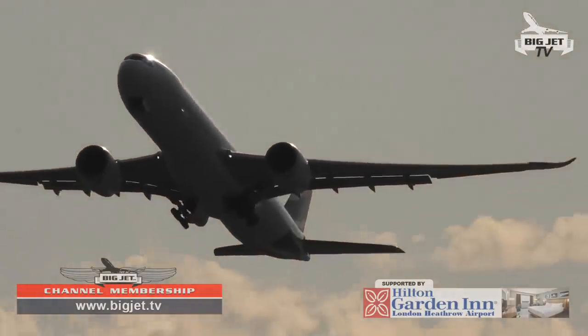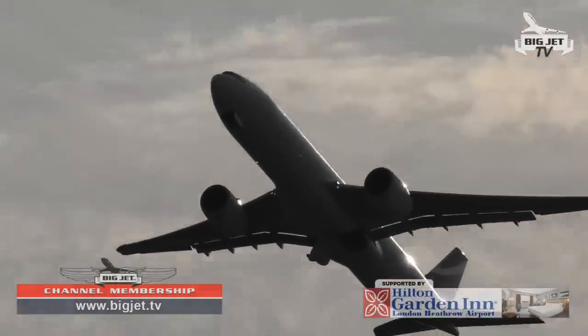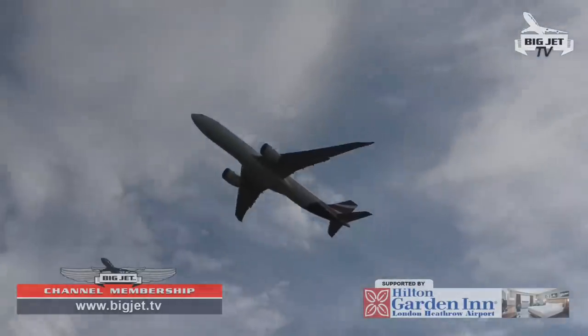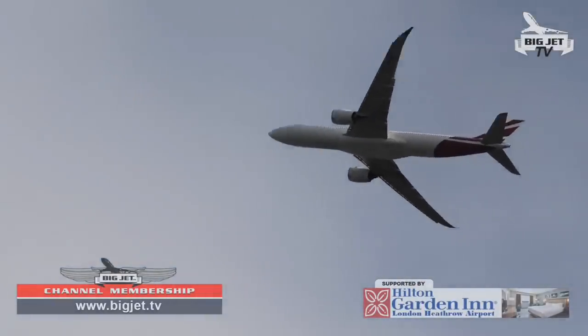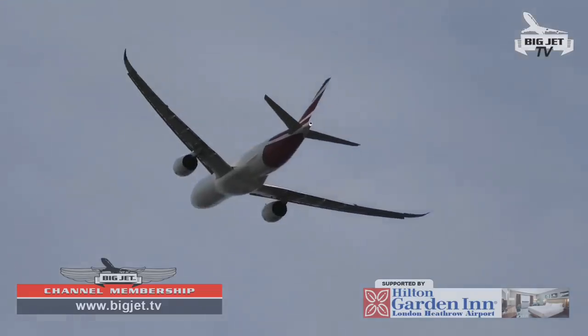Qatar 380, now crossing the active, folks. Big old set of gulpers on this old thing, look at that. Hey, wait a minute, this is the 339 Air Mauritius A330neo, there we go. Sorry, I didn't hear that.